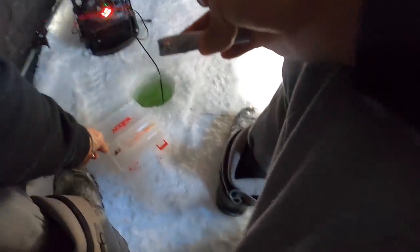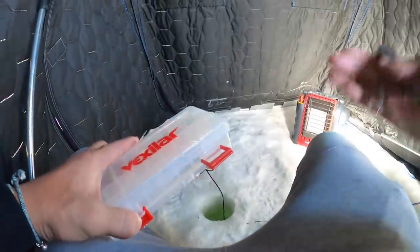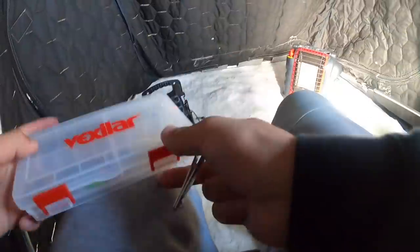The fish are just traveling through here. They're not really just sitting in one spot. Trout are pretty active. They're swimming all over the place. So I think if we can get their attention from far away with the good old shiny frostbite lures here.